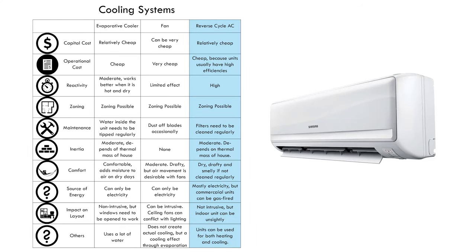Fantastic, Charlotte, and thank you very much, Mr. Split. Let's now summarize the pros and cons of the reverse cycle air conditioning system. Reverse cycle air conditioner. They are cheap to install and quite cheap to run. The reactivity is very high with a moderate maintenance. However, the cooling quality is quite poor as it is drafty and noisy. It could even be smelly if the filter is dirty.